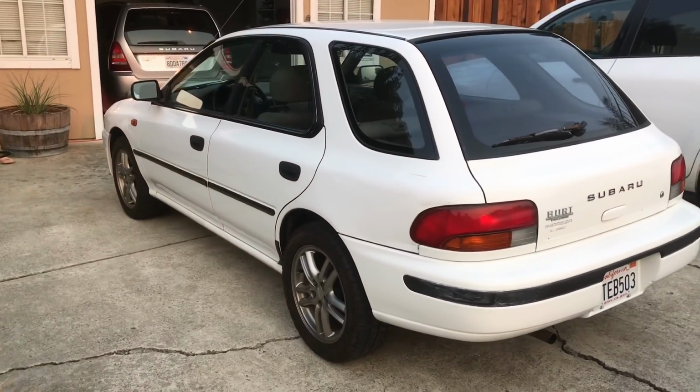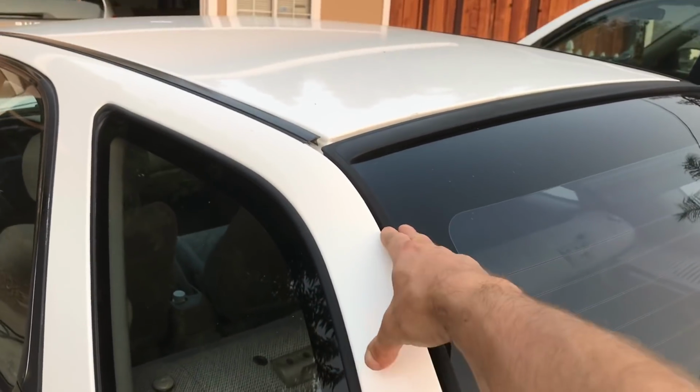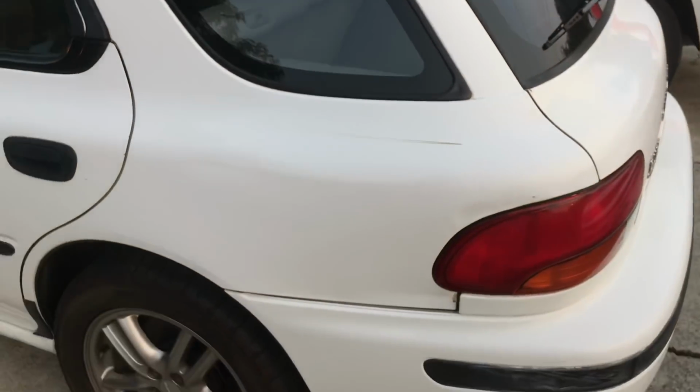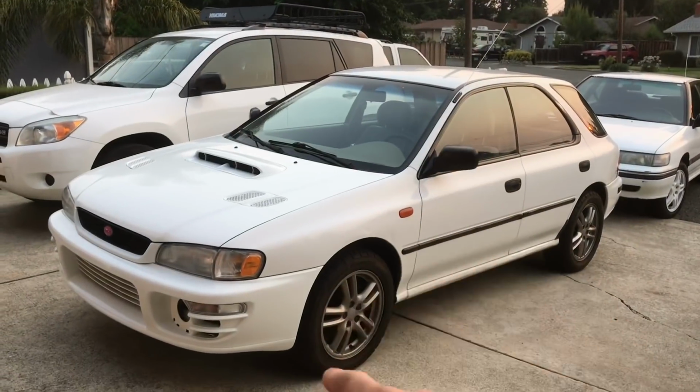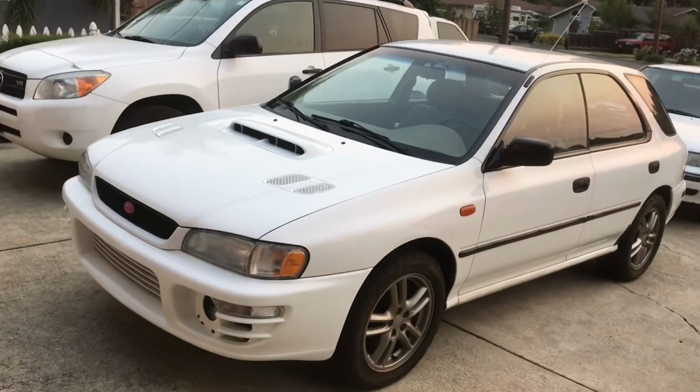So that's a 94 Impreza, and I actually have a little wing that I had painted, a factory-like top spoiler that I had painted to match. I just never installed it. I got upgraded brakes on the front and the back, and this car is going to be the one that's getting that JDM motor in.